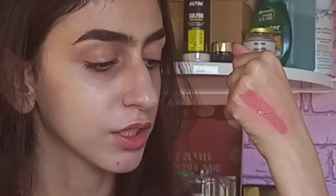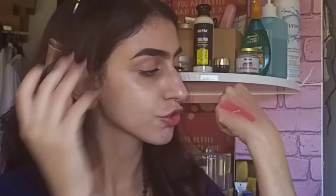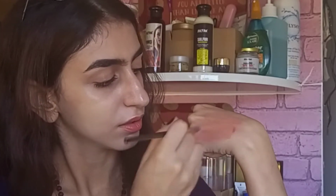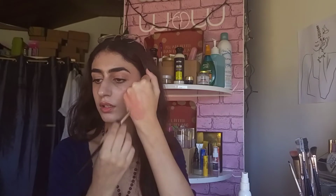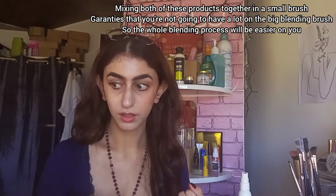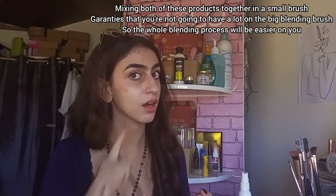So I'm gonna take that much of the concealer, little brush, and I'm gonna mix the lipstick with the concealer together. Now I kind of have a peachy color or a lighter pink. I'm gonna paint it on my cheek where I would usually blush.